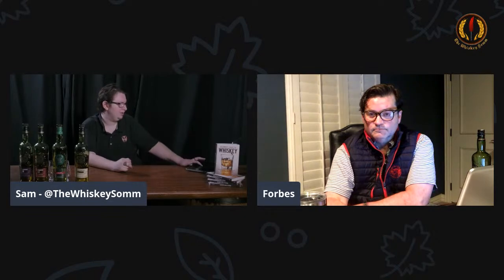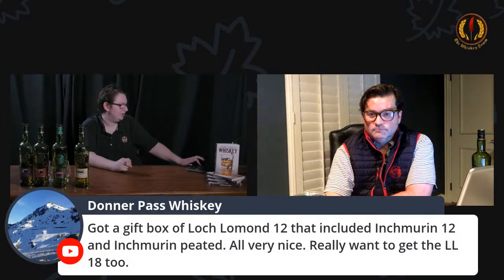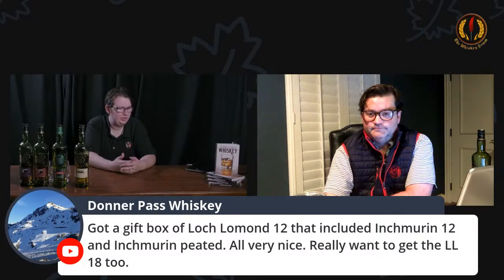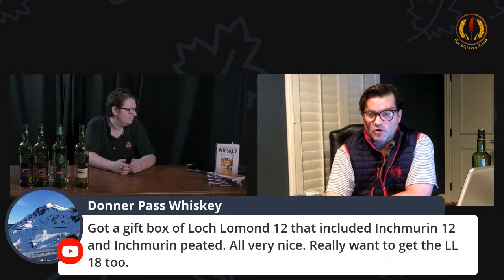Donner Pass Whiskey is in the chat right now and mentioned that he got a gift box of the LL12s, which included Inchmurrin 12 and Inchmoan peated. Now, we haven't talked about Inchmurrin or Inchmoan, but those are two other distilleries in the Loch Lomond Group portfolio. Correct. And we had those available as well a couple years ago, and then we decided that we really wanted to focus on our core Loch Lomond portfolio.